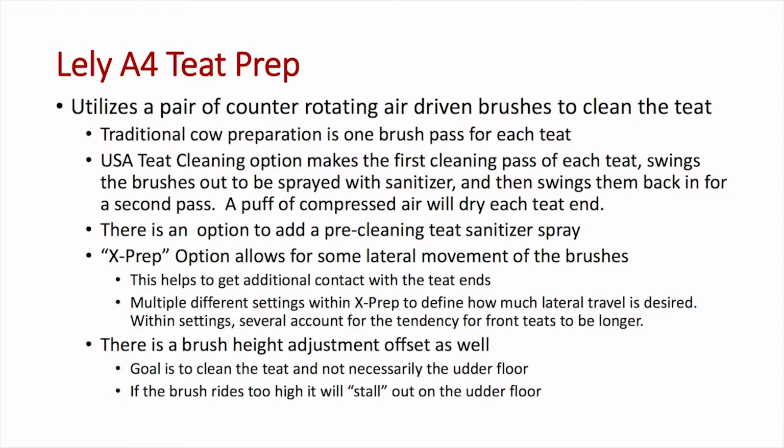They've got several X-Prep settings in there, and they basically account for how long the teats are in your herd. So you don't want to pull the brush completely off the teat end. Again, you can go back to your manuals if you have them, or talk to a dealer about what those different ones are, but I recommend this. That's the difference between the two sets of swabs I showed you in the picture before, by the way.